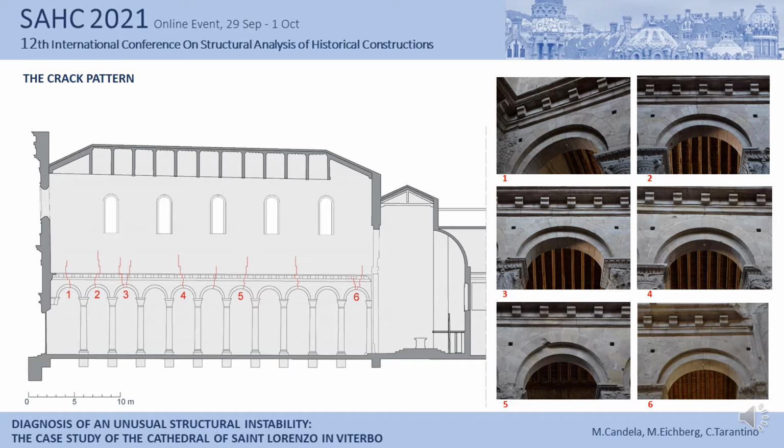In 2018, some cracks started to appear along the central nave, and here you can see the damage state registered in 2019. As you can see, the damage occurs in the middle of the walls and specifically at the level of the arches that separate the naves. The cracks are in the proximity of the keystones, and they start from the intrados of the arches and rise up for a few meters, disappearing immediately before the windows.